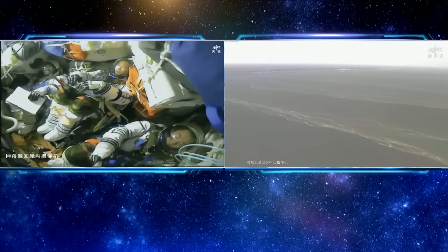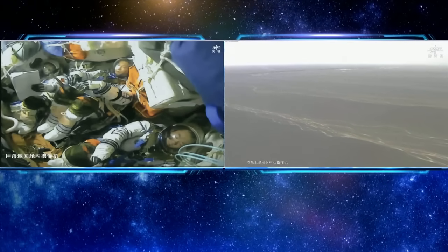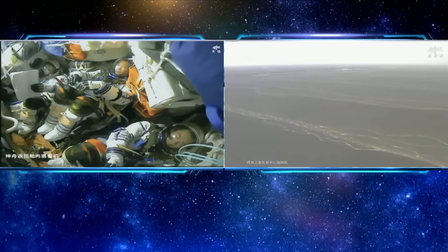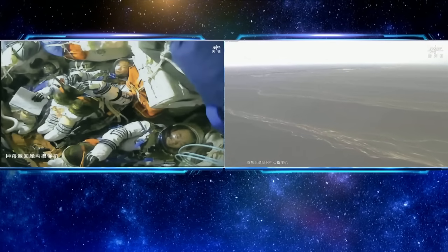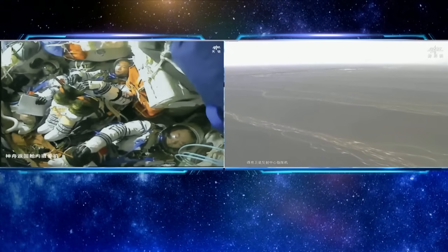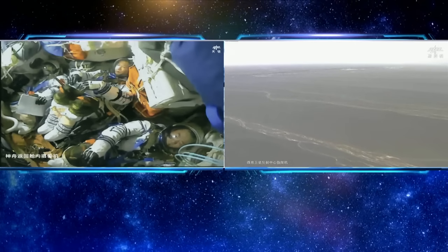Communication blackout, right? Yeah, that'll last about 5 minutes. So that period will probably be the most difficult, most lonely for them, certainly. We won't be able to communicate with them. We won't be able to see any video either. There's nothing at all. In the blackout area, you cannot see anything.